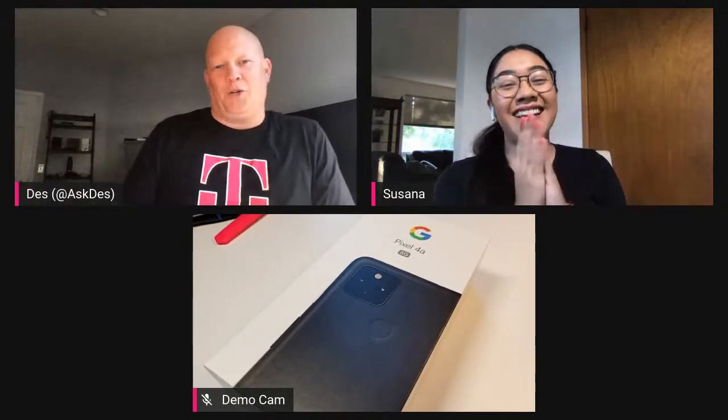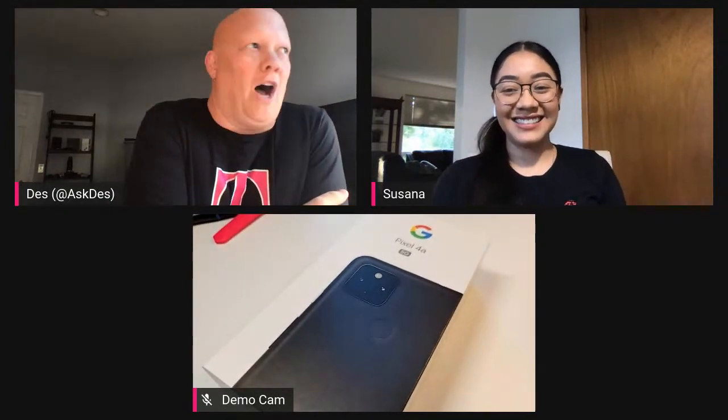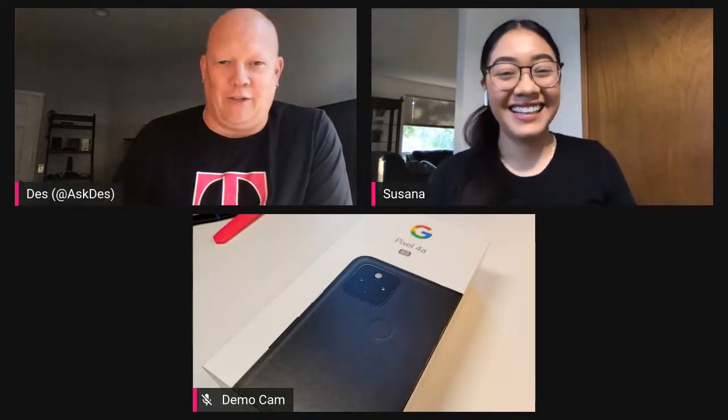We were joking about this earlier today. I was like, it's a little bit like The Rock in his old wrestling moves. Finally, The Rock has come back to Cleveland. It's like, finally, ultra wide has come to the Pixel.